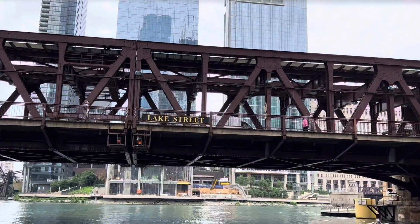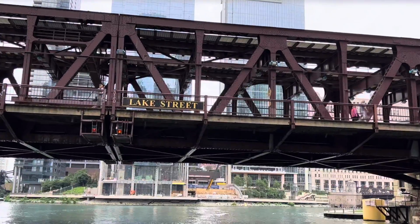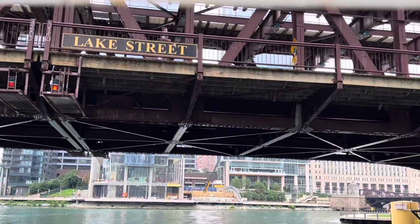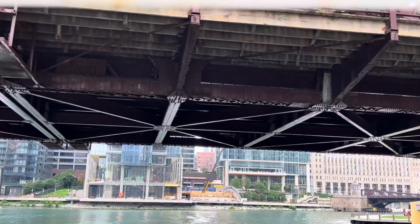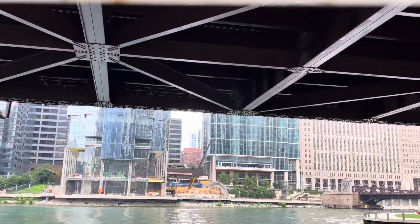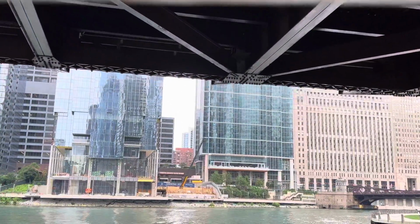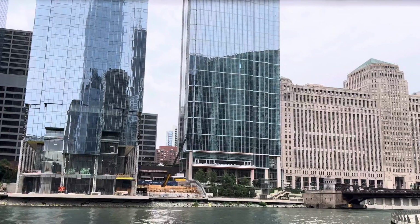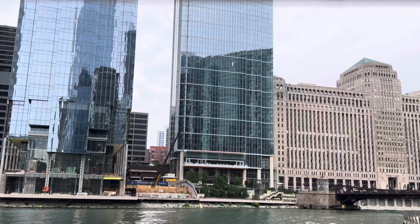Straight ahead of us, as we head back into Wolf Point, you can see they are completing the third of the trio of Wolf Point towers. Wolf Point West went up first in 2016. Wolf Point East completed in 2020. Both of those are residential. And now Wolf Point South is going up between the two. It will be the tallest of the three buildings, and it will be the only commercial of the three buildings. It will be called the Salesforce Tower.